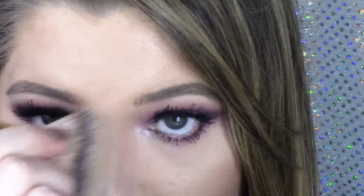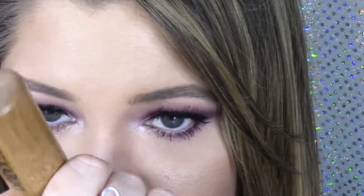I never blend it down, because if you blend that darkness down, it's going to have the opposite effect, and it's going to make your nose look wider and broader. So if that's what you're going for, then do that, but I don't know many people that want to necessarily make their nose more broad. Okay, so then just give it a little blend with your brush.